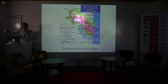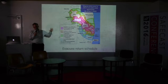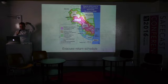We've seen these schedules get pushed back, so we wouldn't be surprised if it takes longer, but the basic schedule is, and this is decided by the government, basically decided by the LDP, their team who's working on this issue, they decide the schedule, and they want people to be back by this time next year.